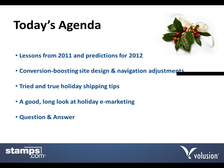Next, we wouldn't have a webinar with our friends at Stamps if we weren't talking about shipping and how to save money on shipping. So stick around because we'll talk about some quick shipping tips to get people through the door. And more importantly, we'll talk about how you can offer that almighty free shipping discount that everyone loves without losing your proverbial shirt. Now we'll take a good long look at holiday internet marketing in the next section.